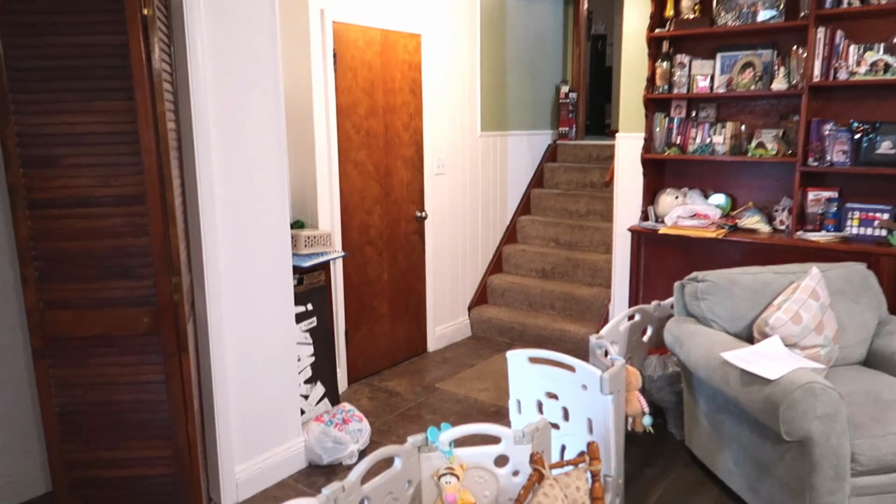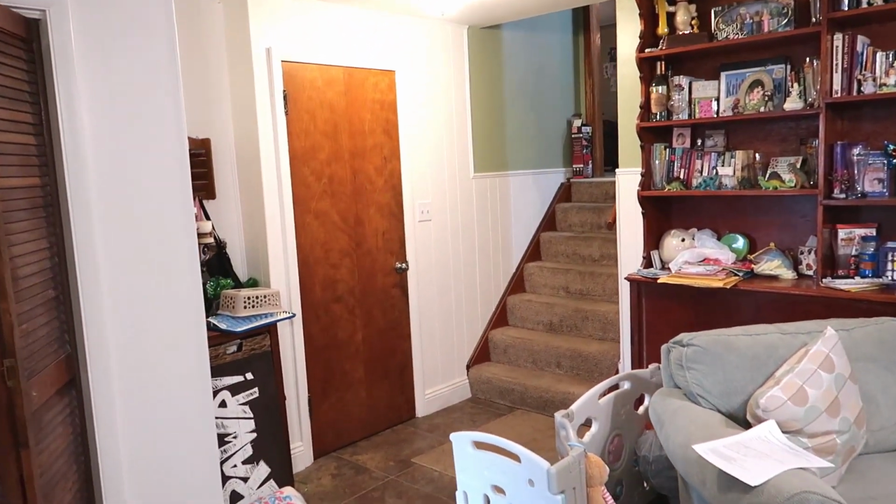Also, just so you know, receptacles do have plugs in them. Even though they're high, since he can reach them from the couch, we plug them up just to make sure. Adequate lighting, check. We're good to go down here.